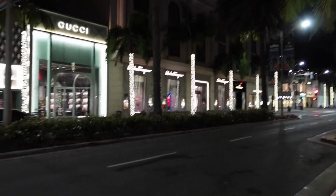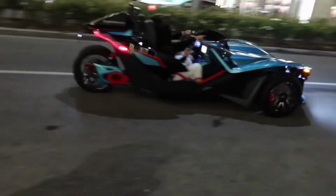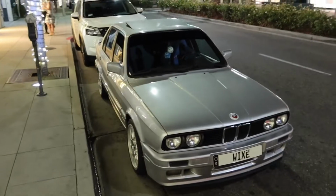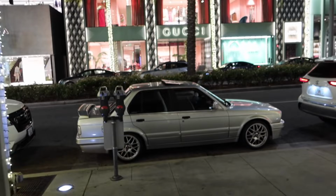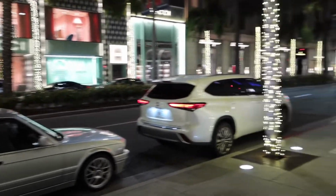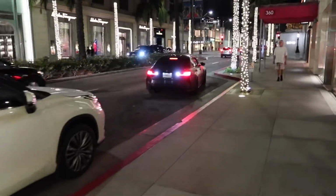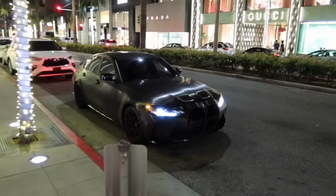All right guys, we made it to Rodeo. We got some slingshots up in here. But yeah, we got the E30. Yes sir, looking shiny as hell right now. Yo, what's with the slingshots out here, man? Look at this. Look what just pulled up right now. Look at the Beaver.